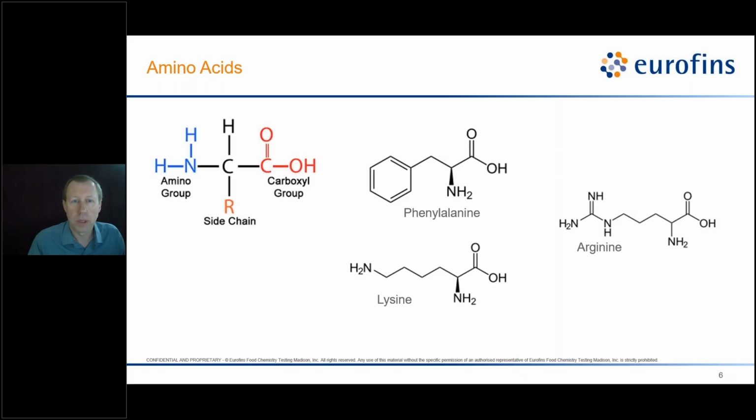Each individual protein will have a different true percent nitrogen. And there are some specific factors that are established, such as N times 6.38 for dairy or 5.55 for gelatin. This means that dairy proteins have amino acids that are relatively lower in nitrogen content, while gelatin has more nitrogen per gram of protein.